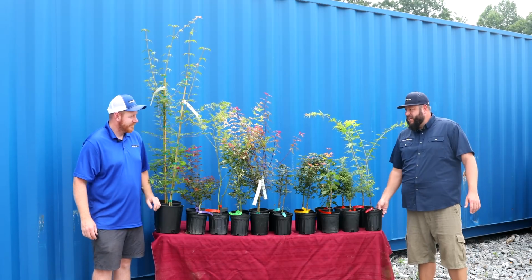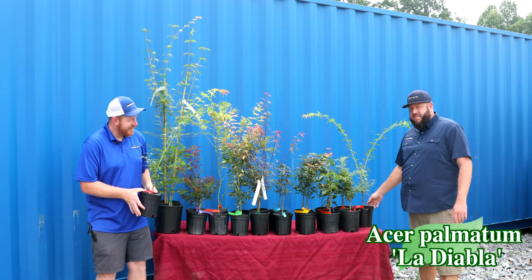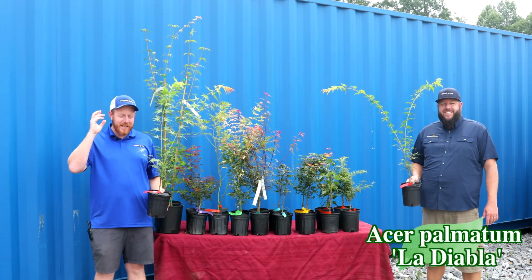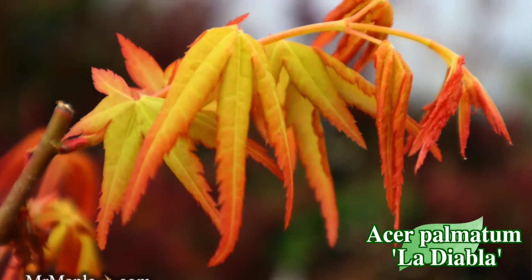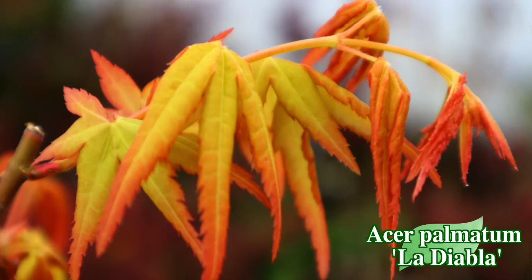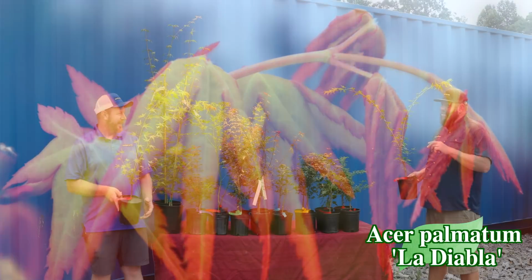All right, let's get into it. First over here, we got La Diabla. I think it means the devil woman. This is basically a fiery engine red with yellows infusing in the early spring. It is a really unique spring interest Japanese maple. I'd love to pair this with something like Phoenix. I think the two would play off each other incredibly.